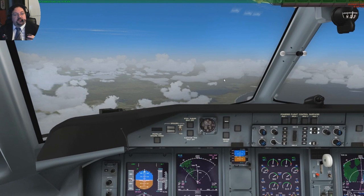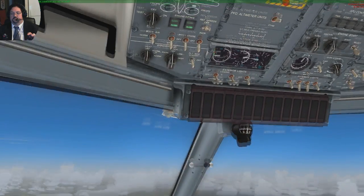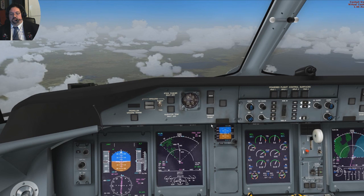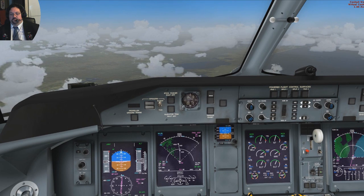Brisbane Centre, QantasLink 328 Delta at flight level 200. QantasLink 328 Delta, it's only delaying. Cruise power, see our set.